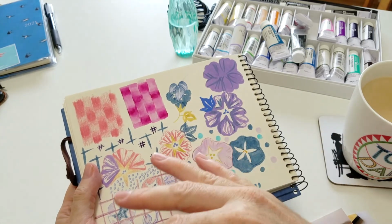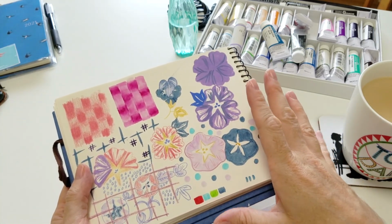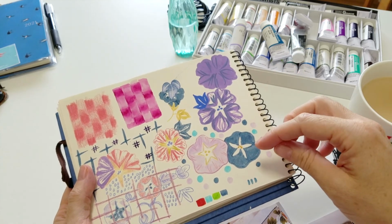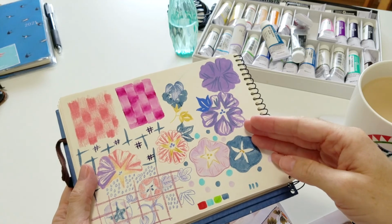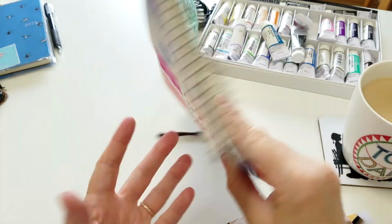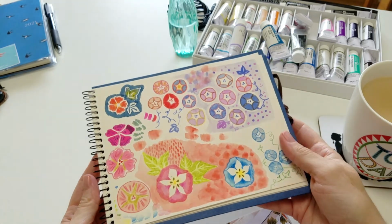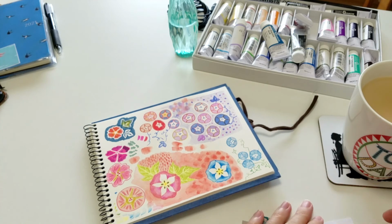I'm not necessarily trying to completely copy what I'm looking at. I'm just looking at the picture, and then picking out things that make me go, oh, that's interesting, and then doing a version of it, which may not look anything like the real thing, just doing a version of it on the page. I hope I'm explaining this well. I don't think I've got the pictures to explain properly. Oh, I do.